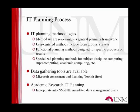Because information technology is such a resource-intensive and costly enterprise, proper IT planning is essential for any size organization. There are many different types of IT planning methodologies, but in this module, we will examine a general IT planning framework that is commonly used among small and medium-sized organizations. There are also a variety of software tools that an IT manager can use to aid in planning. For example, the Microsoft Assessment and Planning Toolkit is freely available on the web.